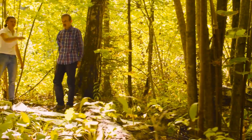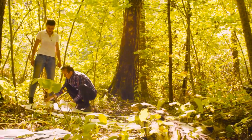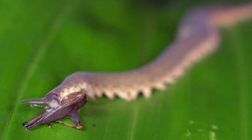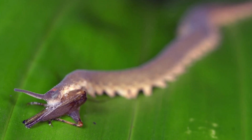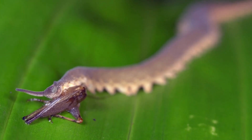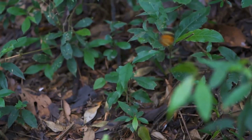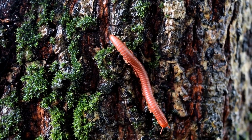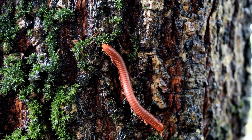Pink velvet worms might seem small and unimportant, but these little guys are super important for keeping the forest healthy. They're like tiny architects of biodiversity. As predators, they keep other bug populations in check, making sure no one bug takes over. This balance is key for a healthy forest. Imagine no pink velvet worms. The bugs they eat would go crazy and the whole forest would be messed up.